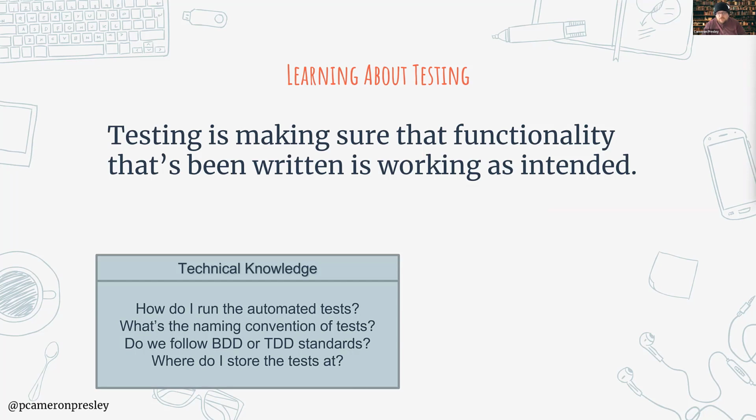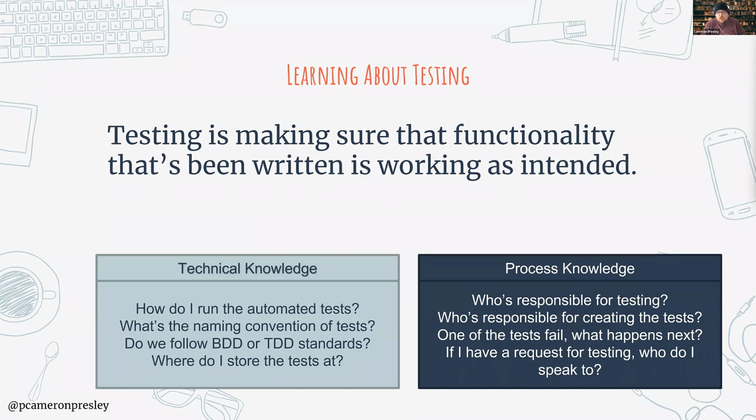And if so, how do I run those? Is there a naming convention? Are there certain standards? Where the heck do I store this stuff at? Tons of process questions here too, like who actually is responsible for testing? Is that an engineer? Is that another person?